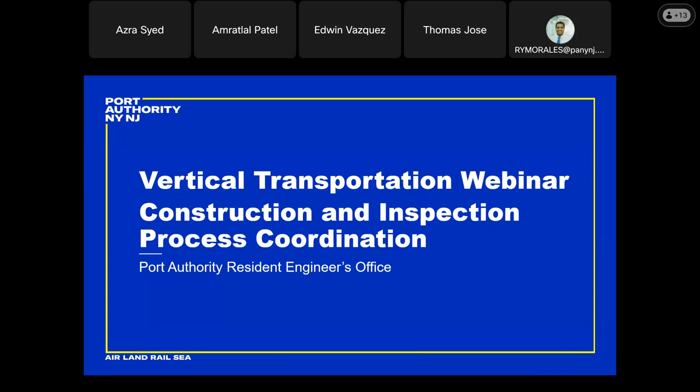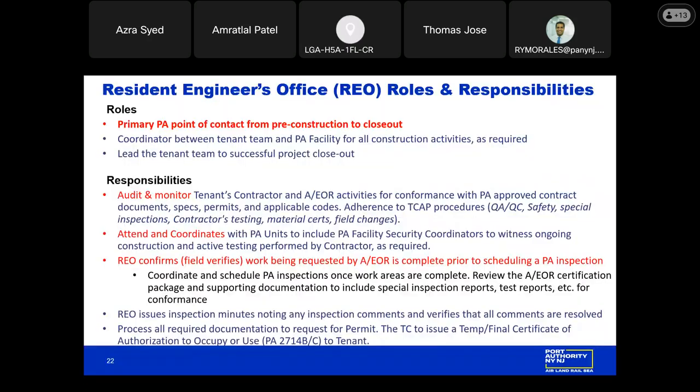Okay, with that, I will hand it over to our resident engineer office for the next portion of this presentation. Thank you, Thomas and Amrilo, for really deep diving into the design and inspections of the vertical transportation. Let me start off by saying my name is Carmela Sinicolo. I'm a resident engineer here at LaGuardia Airport.